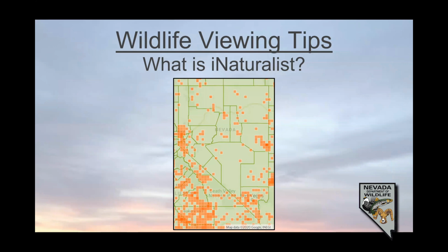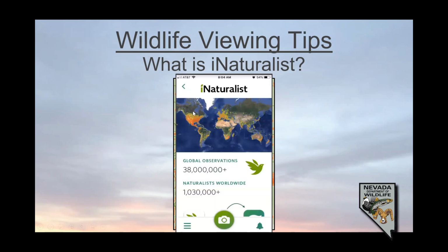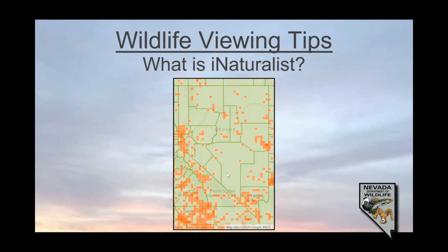Once you have uploaded an observation, it's going to be logged into the iNaturalist system, and then it's going to be available for all other naturalists to view. So if you go to iNaturalist, you can see all these different maps of thousands of species found worldwide. If you go specifically to Nevada, I looked up the gopher snakes iNaturalist observations in the state, and you can see they are found throughout the state, and there is quite a bit of them in Nevada.